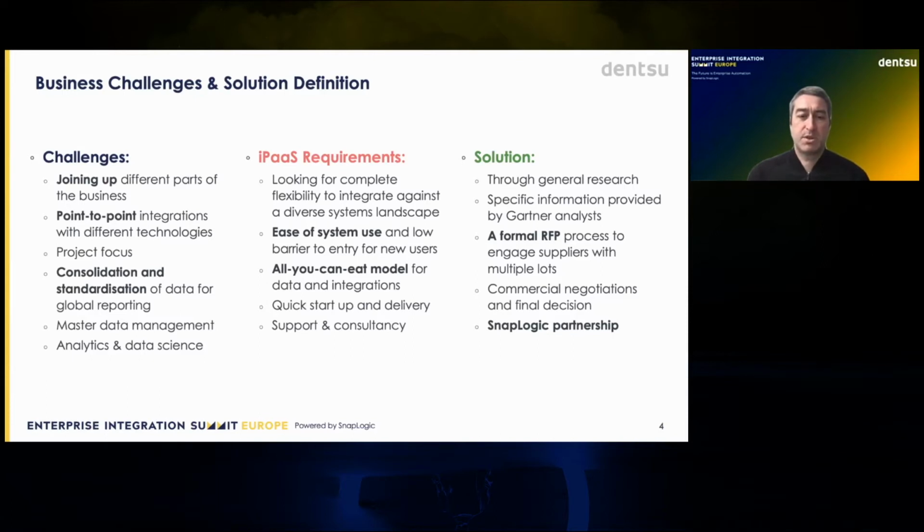We wanted something that we called an all-you-can-eat model. We literally didn't know how much data or how many integrations we'd need to build, so we didn't want to be limited by licensing around number of integrations or data. A quick startup time and ability to deliver at pace was key, as well as support and consultancy. So we wanted to make sure we had a vendor that we could partner with to get us up and running very quickly, and we could call off consultancy days to effect that.